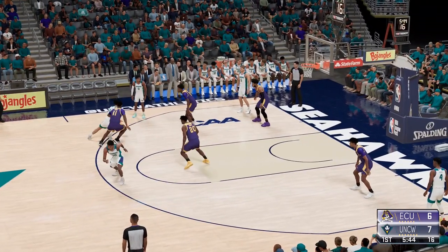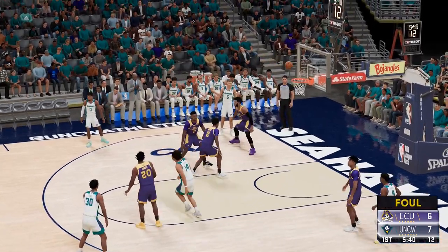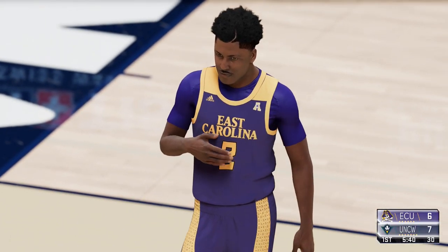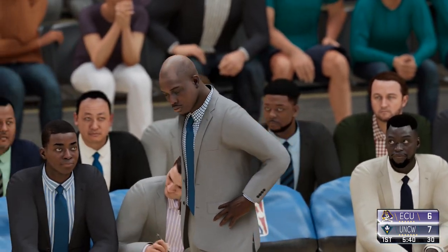Here's Pridgen. Trying to get around Tristan Newton. He shoots. And he's going to draw the foul. And that's the first foul of the game for Tristan Newton. As the sophomore Joe Pridgen is going to go to the line here for the UNCW Seahawks.